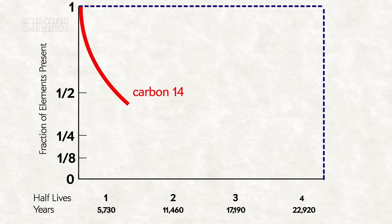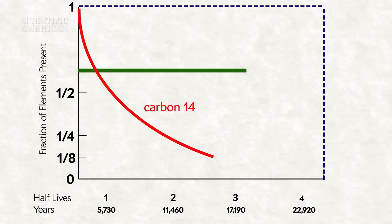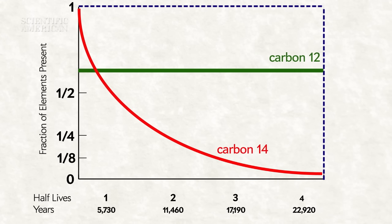After another half-life, it will have about a quarter. And after another half-life, it will have about an eighth. By contrast, the amount of carbon-12 it has in its body will stay the same. By measuring the ratio of carbon-14 to carbon-12, we can measure how many thousands of years have passed since the animal died. Carbon dating works for fossils up to about 60,000 years old.